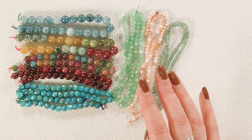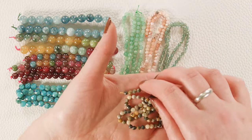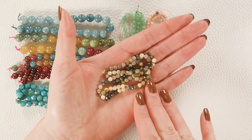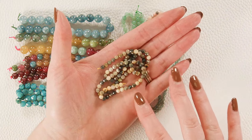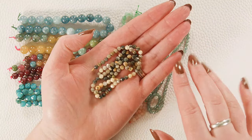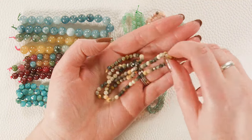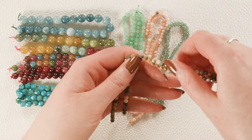Okay, now I'm going to show you a stone I've never had in before, and I've been doing some reading on this because it's so interesting. This is called Bumblebee Jasper, and that's a trade name. It is actually a form of calcite. It has pyrite in it, which causes the dark spots, and then it also has realgar, which makes these bright yellow-orange instances.